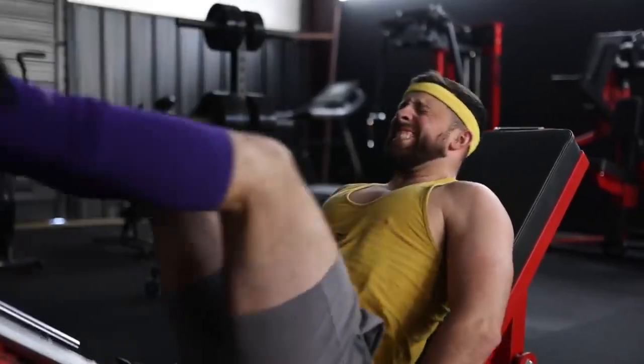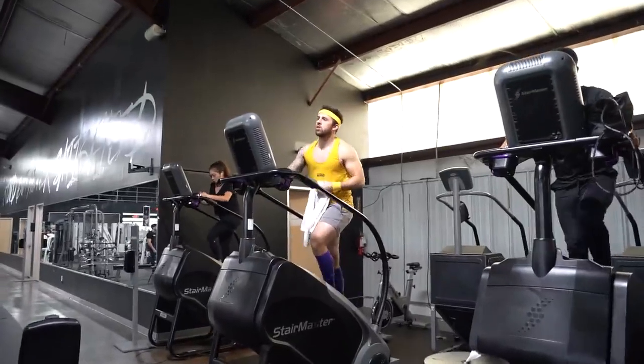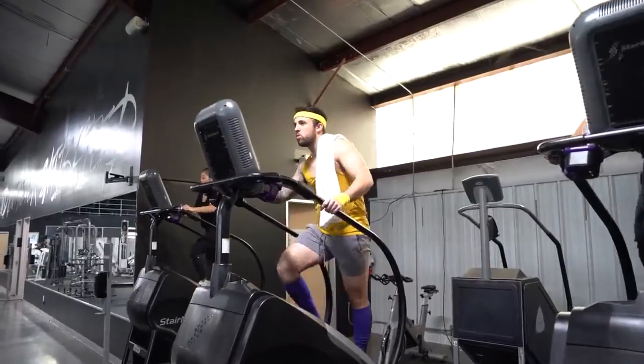Good question, right? If you notice yourself struggling to catch your breath on your 3rd or 4th set of 12-rep leg press, it may be worth working on your cardio to make sure your conditioning isn't the limiting factor.